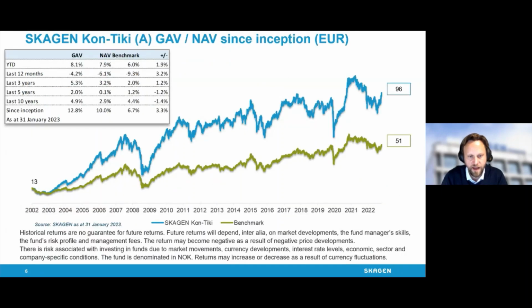If we look at the track record of the fund, as we will return to, 2022 was a difficult year with negative absolute performance, but we managed to eke out a small outperformance relative to the benchmark of circa 2%. And we've actually had one of our strongest starts to the year since inception. As you can see, the net asset value, net of fees, was up 8% in euro terms in the month of January, which was also almost 2 percentage points ahead of benchmark.